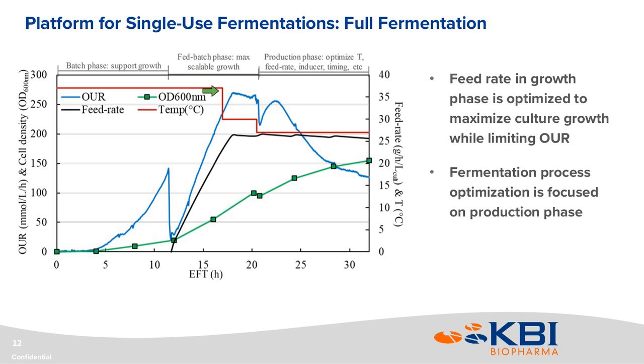But we also go through a series of temperature drops to limit that OUR. Here's the first time you're seeing the production phase as well, where we drop the temp even more and leave that temp constant throughout. And as we all know, during production phase, we usually do see a decrease in our OUR as we proceed to the end of fermentation.